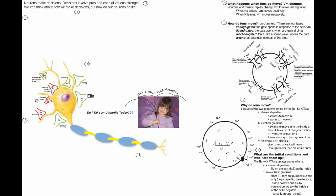So anyway, the main point here is that neurons have to put all these things together. Am I going to a wedding? Am I parking? And whether you're conscious of it or not, these little factors are factoring into whether you take an umbrella as soon as you hear those rain droplets on your roof.